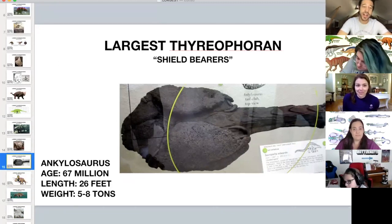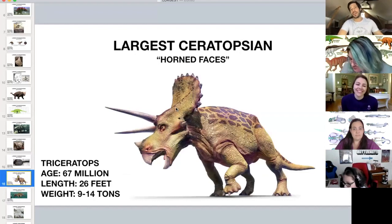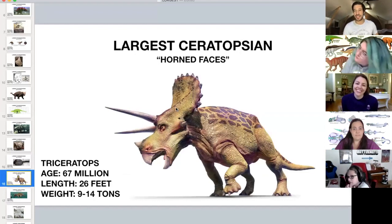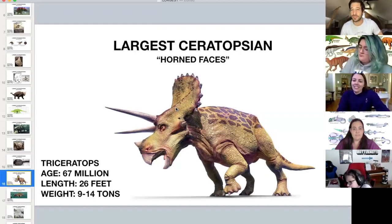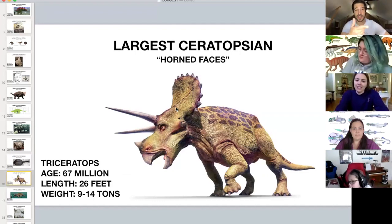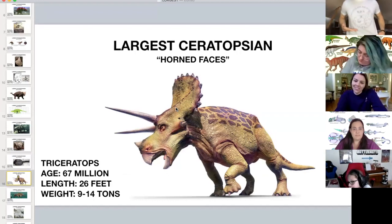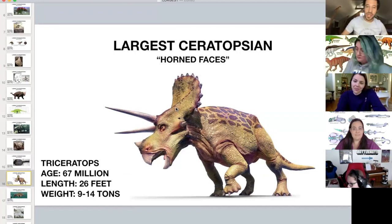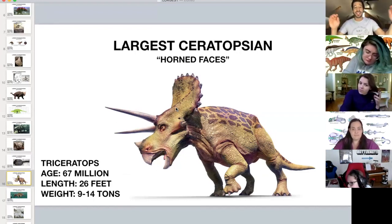Now, we're going to keep moving on because we have a lot of very large dinos to get to. This is another crowd-pleaser, fan favorite, the one, the only, the Triceratops. So Ceratopsians are the group of horned-faced dinosaurs. There's multiple different ones. We've talked about Achelops. We just saw that tiny one. We've talked about Protoceratops. It's literally on my shirt. We talked about Styracosaurus with the eight-spiked frill. But Triceratops is the most famous and the largest at up to 26 feet long, almost 14 tons.